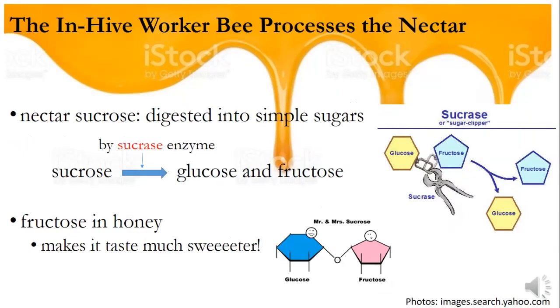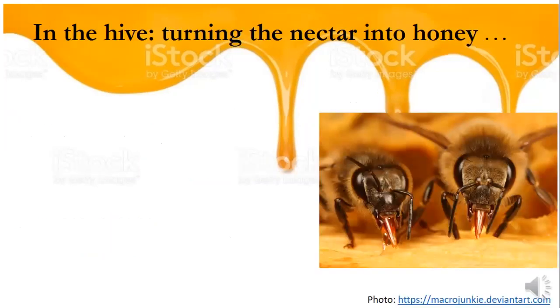Now, nectar is the same as sucrose, same as the table sugar that you use in the house. And with the enzymes that she has, she breaks down that complex sugar, sucrose, into simple sugars, glucose and fructose. And that's why honey tastes much better.